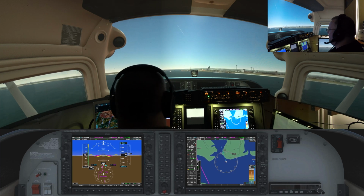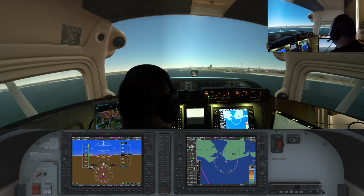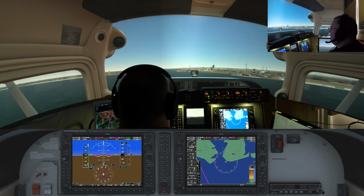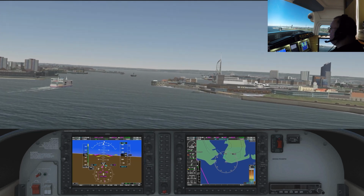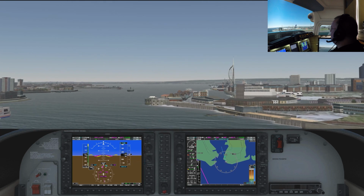Quite fun skimming on the water here. There is a Ferris wheel of some description off to the right there. Don't know exactly what that is. I don't know Portsmouth particularly well. Let's have another look on the sightseeing camera. There's the Spinnaker Tower, which is of course relatively well known.